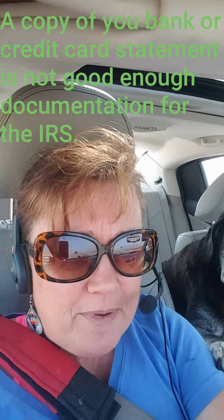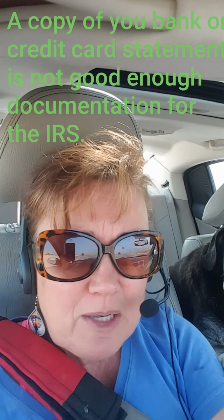And just remember, the most important thing is it needs to be written down somehow. A copy of your bank statement with gas fill-ups isn't going to cut it. The IRS will disallow that and throw it out, and you don't want that.